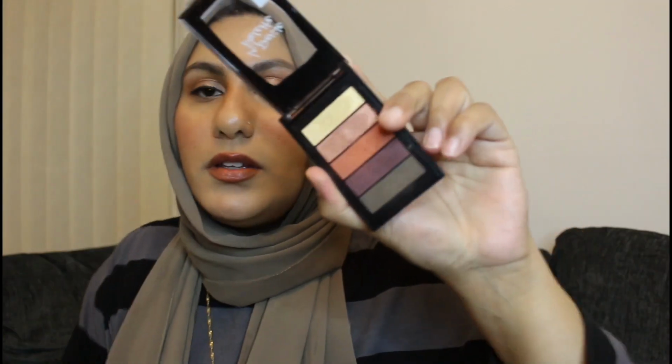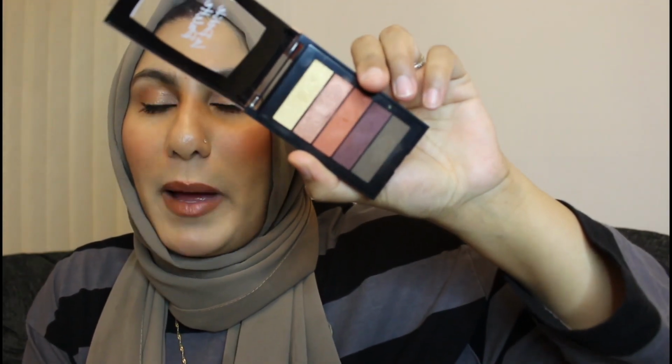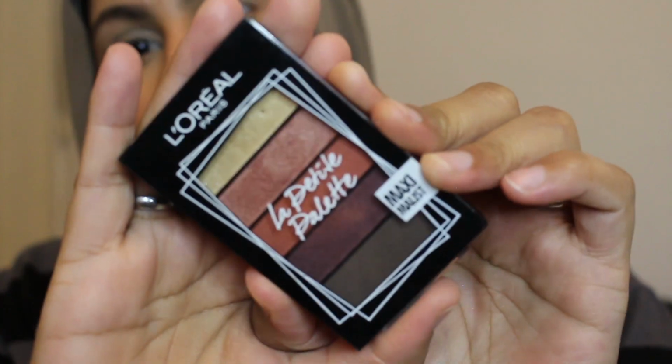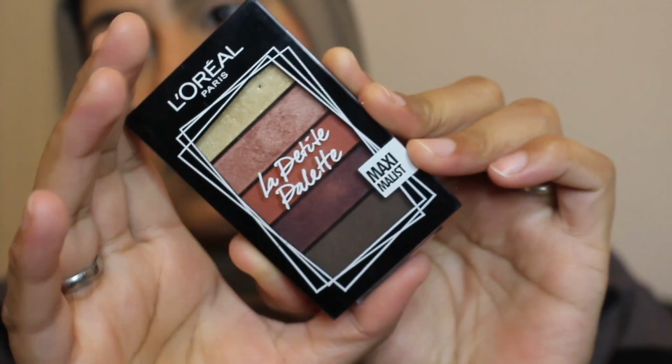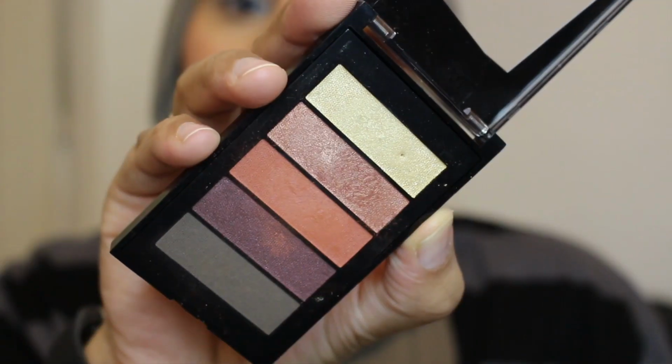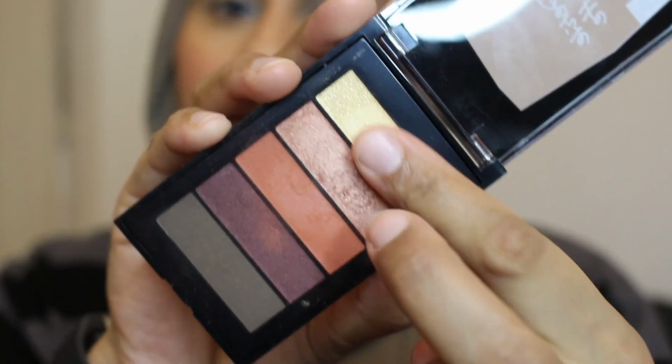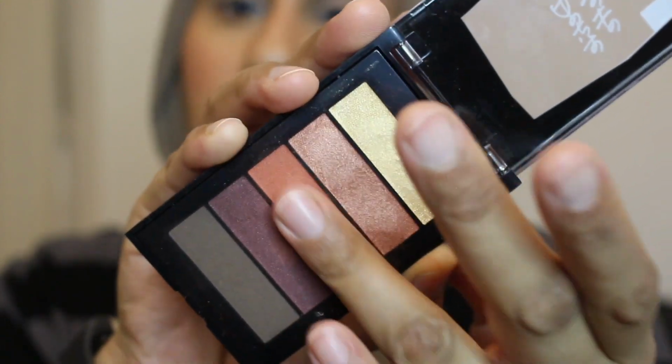It's the L'Oreal Le Petite palette in Maximalist. And this is a £5 palette. You get 5 shades in here, quite neutral. It's more on the warmer side though. This grey tone brown is very grey toned. But at first when I looked at it, I was just like, what am I going to do with this? This is not going to give me an everyday look, but it actually does.